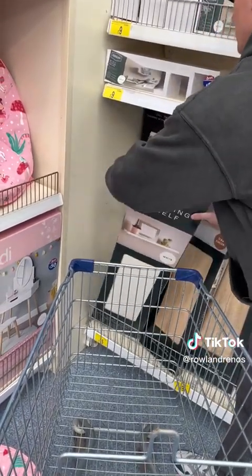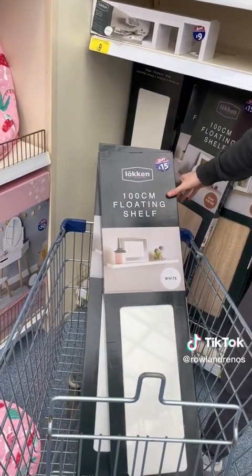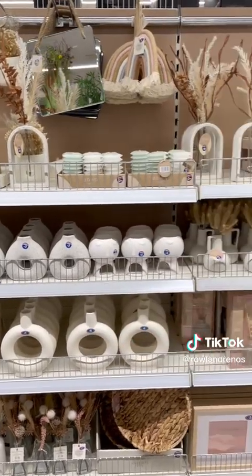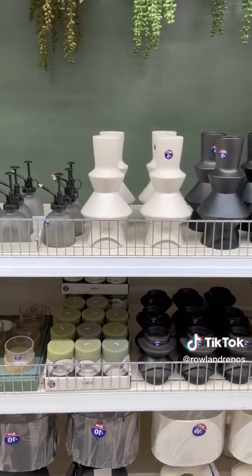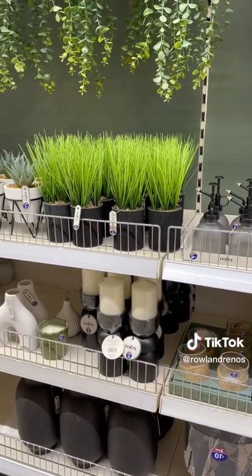So we went to B&M and found these floating shelves which are just going to look perfect in that space, and thought we could decorate as well using the home stuff from B&M because it is just gorgeous. As you can see, there's loads of neutrals, monos, which are just everywhere at the moment.